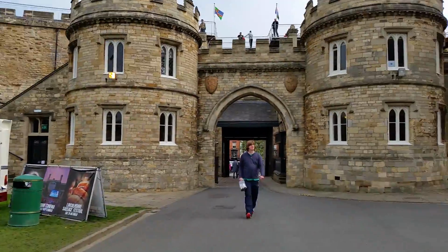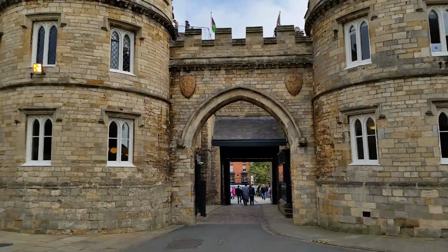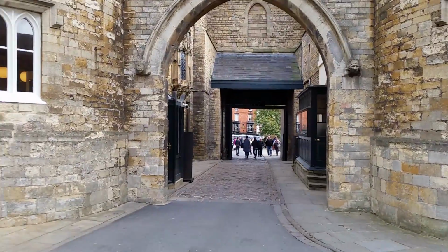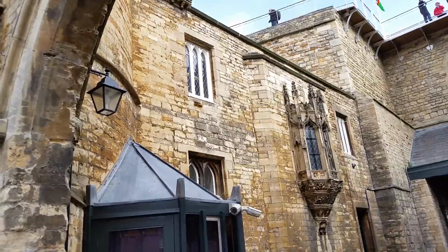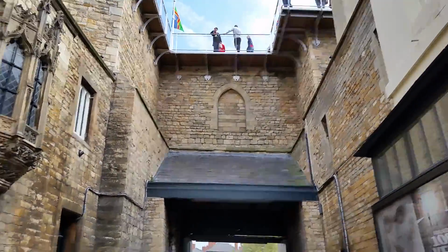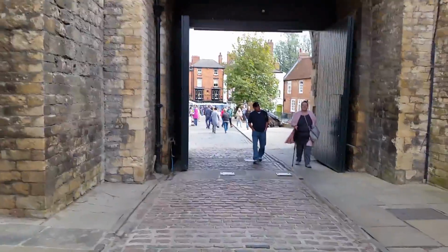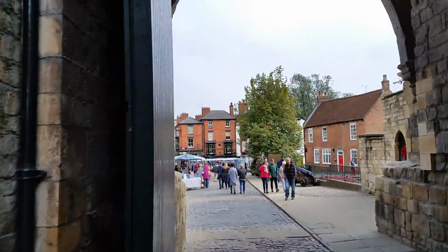Hopefully no one's getting dizzy by now. And it's really neat, as much as you can see outside. I have another video from the top of the tower of what that looks like. So that's pretty cool. And there's a street fair or street shops out here.